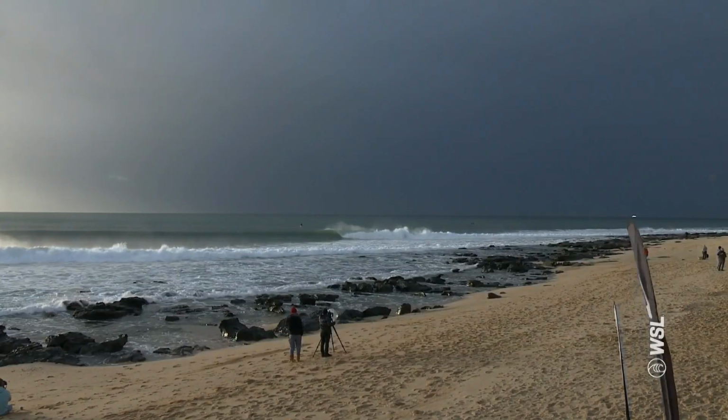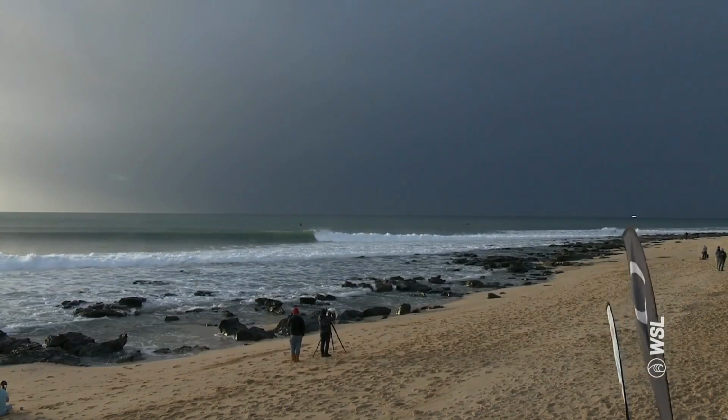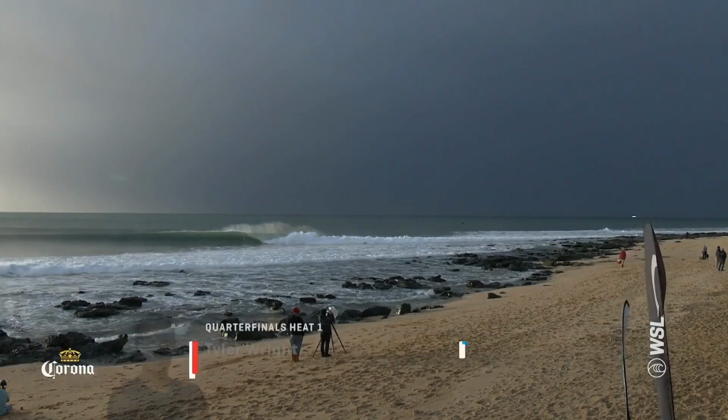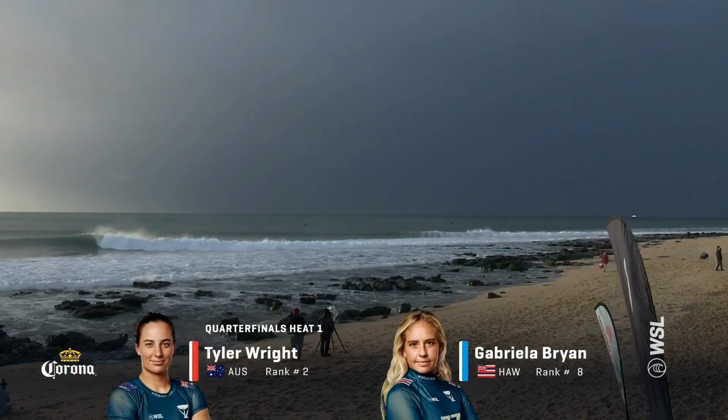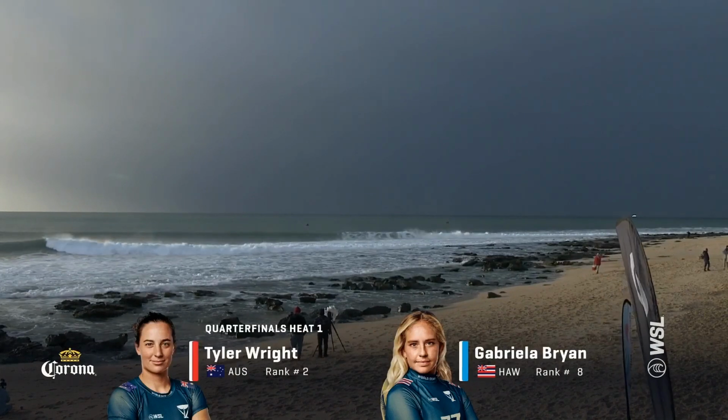As we see these lines just marching through, this is exactly what Trav was talking about already. Some great waves coming through. You see the flag just flapping in the foreground there, that brisk offshore, grooming the face. As we'll check out our first quarter-final for the women.